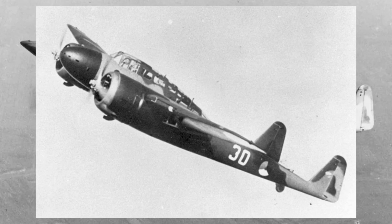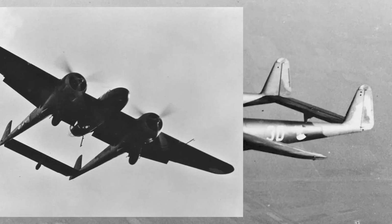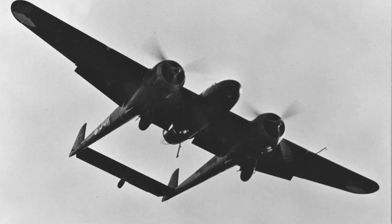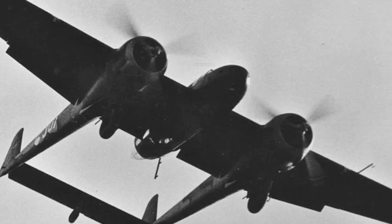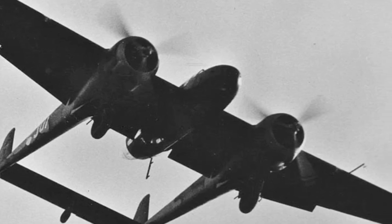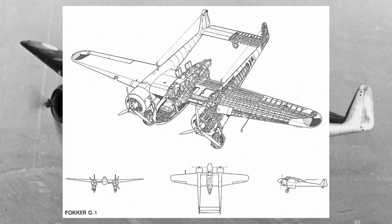Let's go back to the mid-1930s. Aviation was undergoing a revolution. Speed, firepower, and range were becoming the new holy trinity of air combat. Most air forces still clung to traditional single-engine biplanes or early monoplanes. Fokker, the aircraft company, was the same company that designed the famous three-winged fighter plane used by Germany during World War I. What emerged from their drawing boards in 1936 didn't look like anything else in the sky.